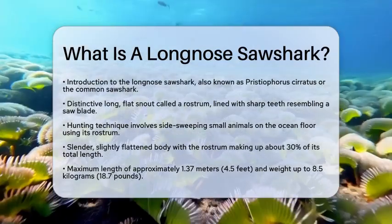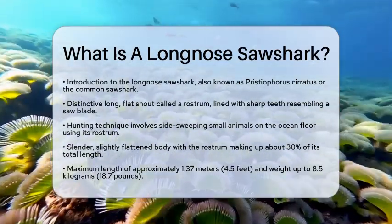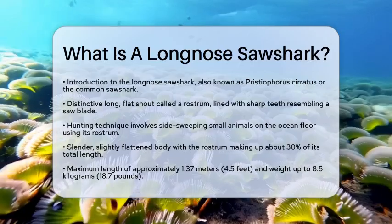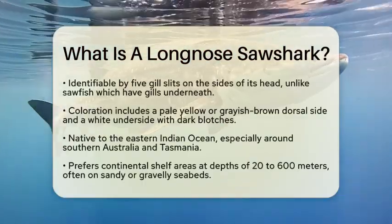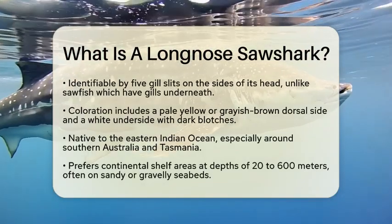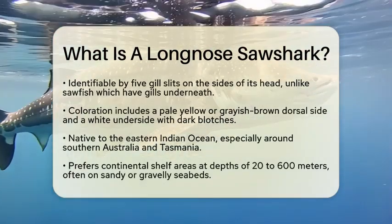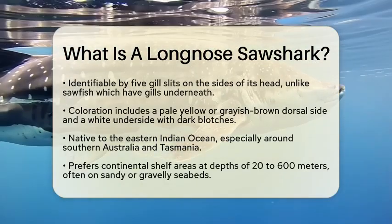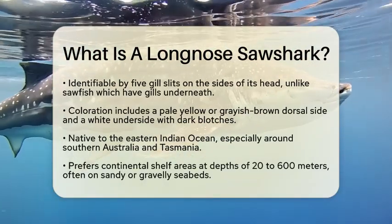The shark typically grows to a maximum length of around 1.37 meters, which is about 4.5 feet, and can weigh up to 8.5 kilograms or 18.7 pounds. You can identify the longnose sawshark by its 5 gill slits located on the sides of its head. This is different from sawfish, which have gills located underneath their heads.